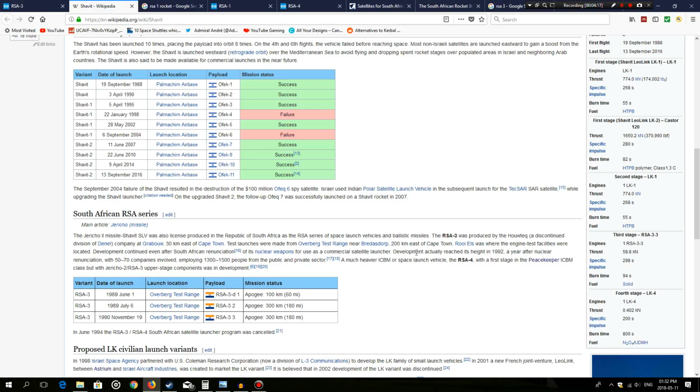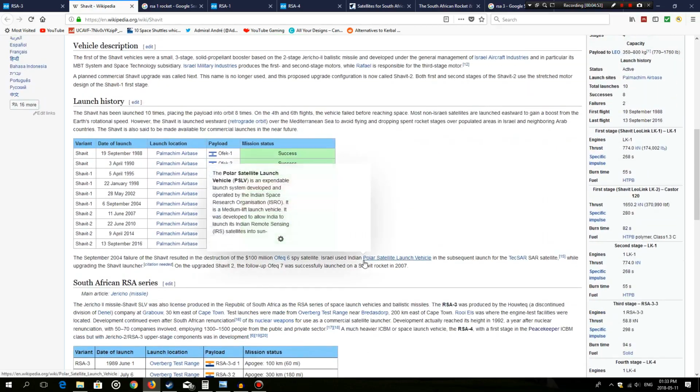So we see here development for the RSA-3 actually reached its height in 1992, a year after the nuclear renunciation. And there's, of course, where the civilian shift came, with 50 to 70 companies involved from the public and private sector. But then there was a plan for a much heavier ICBM or space launch vehicle, the RSA-4, with the first stage in the Peacekeeper ICBM class, but with a Jericho 2 RSA-3 upper stage component. And that was only in development, and then that was cancelled as well, I think around 1994.